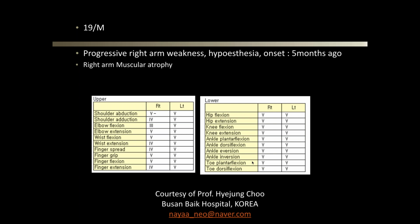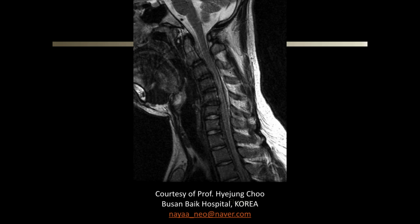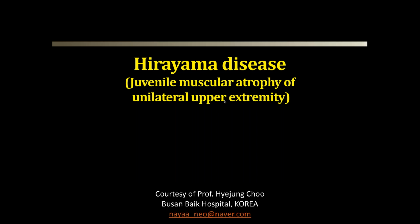All right, Sahara. 19-year-old male, progressive right arm weakness, hypesthesia, onset 5 months ago, right arm muscular atrophy. We have some reversal of the cervical lordosis, multi-level disc disease. It seems that there is some atrophy of the spinal cord in the mid to lower cervical spine. So chronic. Now on the flexion images, is it a posterior epidural collection? Yeah, it looks like there's again this widening posteriorly, atrophy of the cord right in this C5 through C7 level. And this was another case of Hirayama disease.